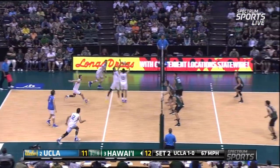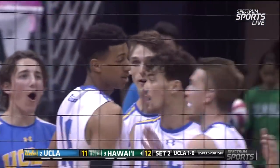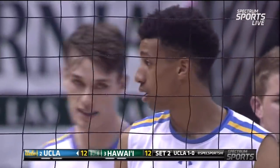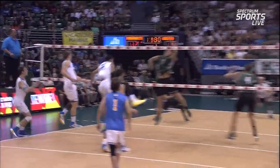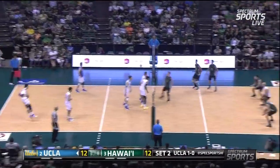Good serve there by Rosenmeyer. Pass by Garland Peed, and then that is hammered into by Danen Jimma. Made 17 starts last year, hit a team best 494, was an all-MPSF honorable mention. It was all made possible by Garland Peed. Beautiful pass.